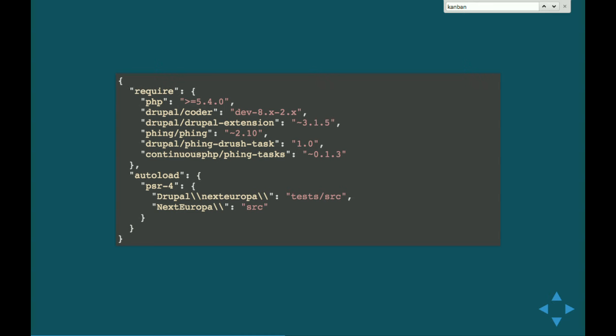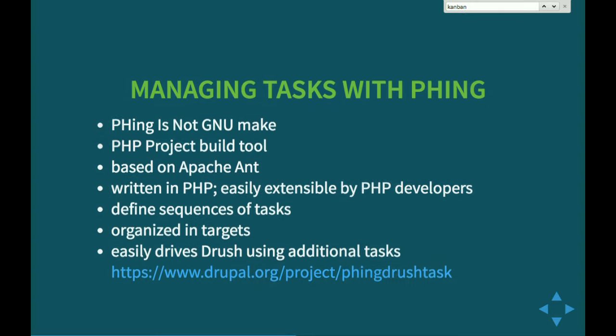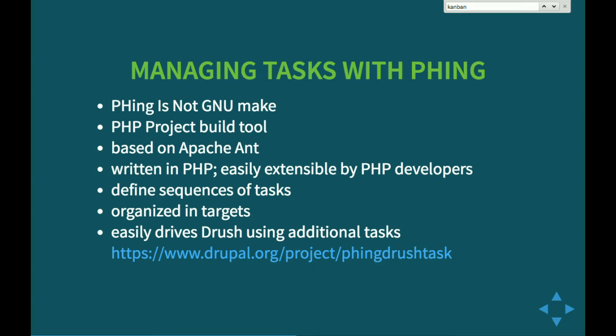So after that, we decided to use a task manager. So we used Phing. Why? Because it's a PHP project. It's easy to use for a PHP developer, and it's easy to extend for a PHP developer because everything is written in PHP. And yes, Drupal is using Drush, but Drush is easy to integrate in Phing. You can find on the Phing Drush task project to add the Drush task in Phing.